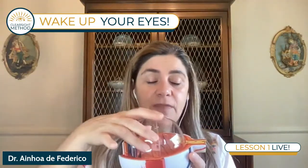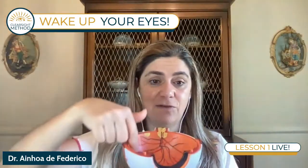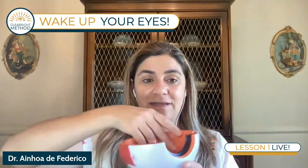Okay, after that, we have the vitreous humor, which is like a gel, a jelly, and it's transparent as well. And finally, the light reaches the retina, and the retina is this part of the eye, which is composed of neurons, photosensitive cells. And there we have two kinds: the rods that are sensitive to changes in light and general structure and movement, and the cones. And the cones are sensitive to color. We see in color thanks to the cones, and also detail.